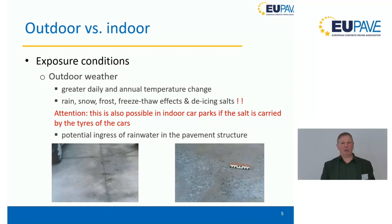Now we talked about outdoor, and we have integrated the term outdoor in the title, because we know that, of course, we also have a lot of indoor, internal concrete floors. And yes, that's also a huge and an important market for the concrete industry, but it's not totally the same as the outdoor pavement. I'm going to show you a few differences. In the first place, we think about the exposure conditions, obviously.